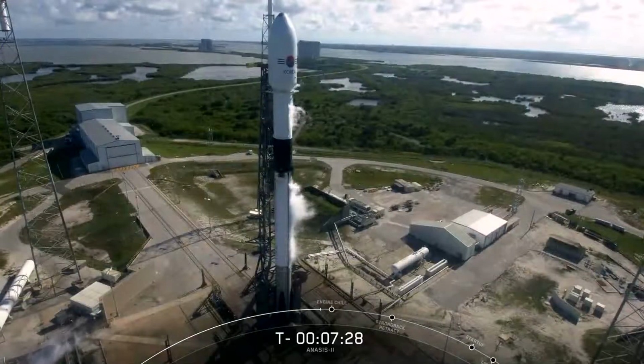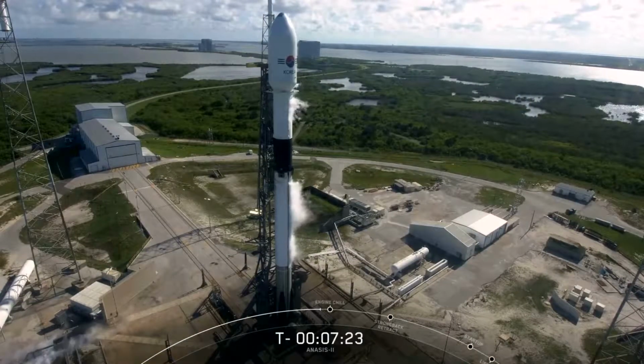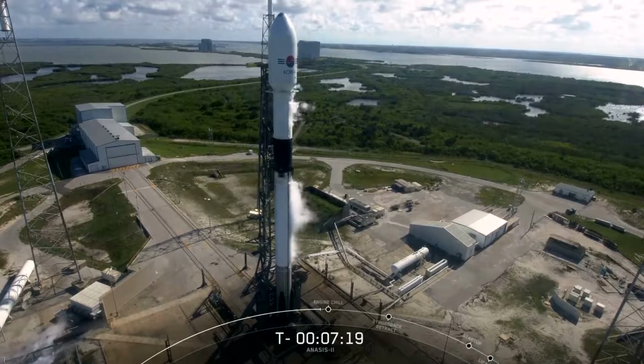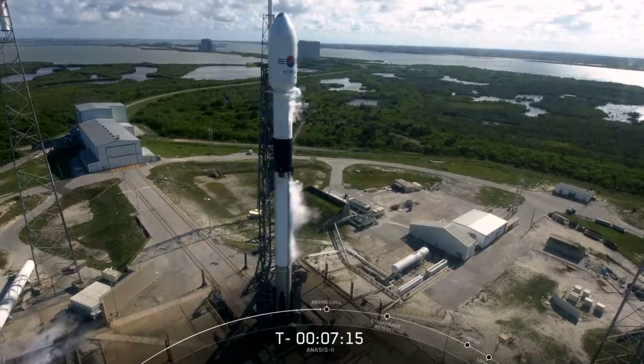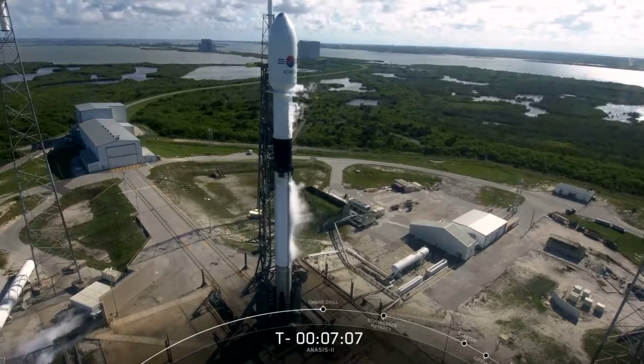Now, we've been loading propellants on Falcon 9 since T-minus 35 minutes, putting fuel into both stages and oxidizer into the first stage. Our fuel is the refined form of kerosene known as RP-1. The fuel is fully loaded on the second stage, and we're going to finish loading the first stage in about another minute. Now, as I mentioned a moment ago, our oxidizer is super chilled liquid oxygen. We call it LOX.